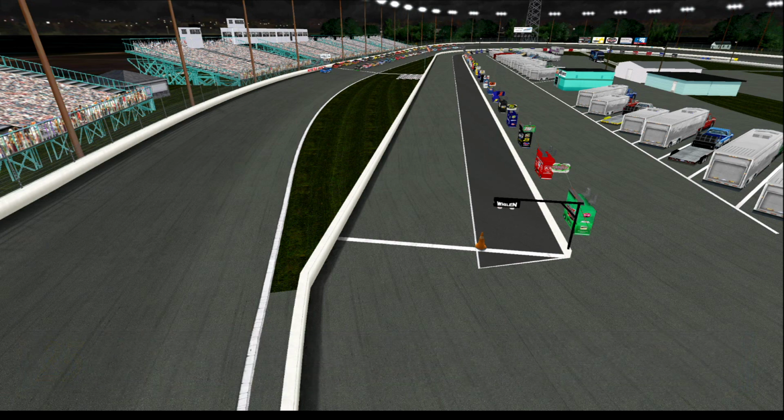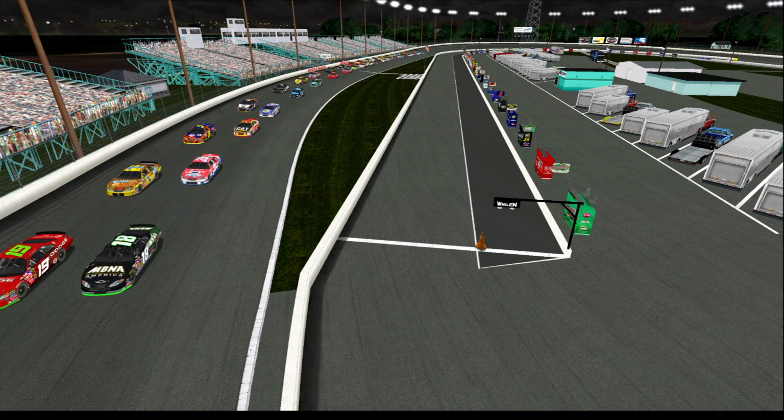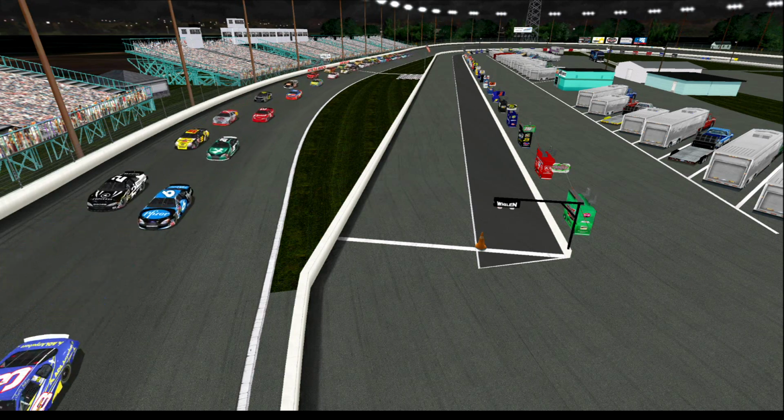So looking on trackside, fire the cars up. 42 cars going for 1 victory here at Myrtle Beach. Drivers, start your engines. Forty-two cars rolling off for a quick pace lap here at the Myrtle Beach Speedway.